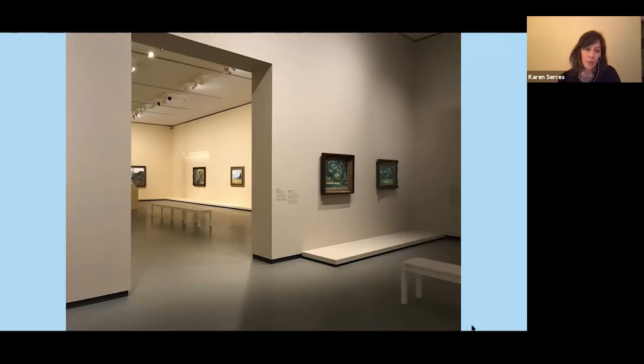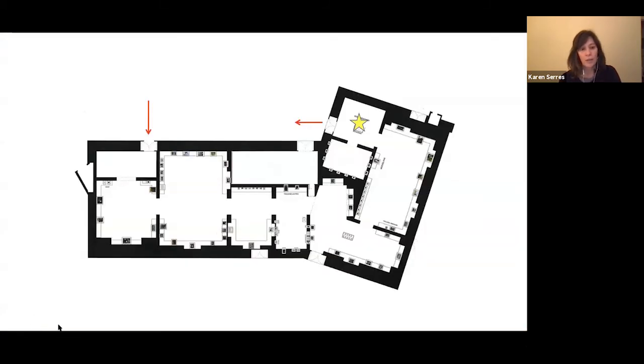The other thing that was really reaffirmed during this exhibition was the interest that people had about the collector, the personal history behind these works. And so here I'm showing you the kind of spaces at Vuitton. And at the very end, where there's the star, was what we call the documentary section.